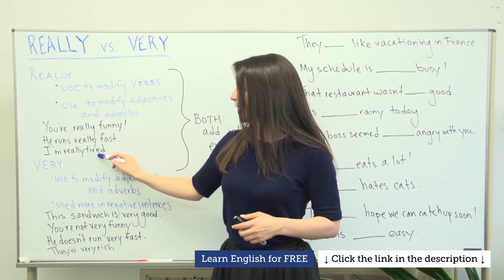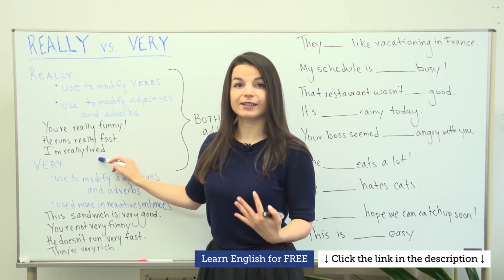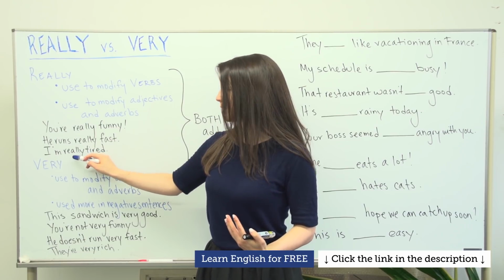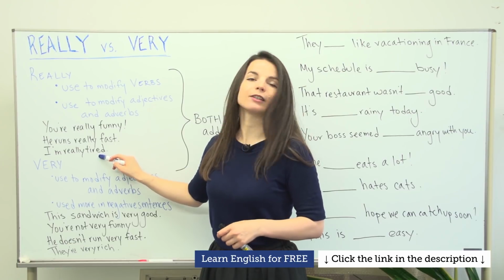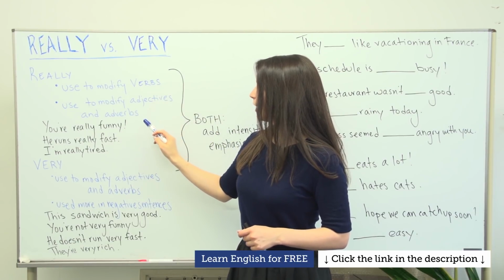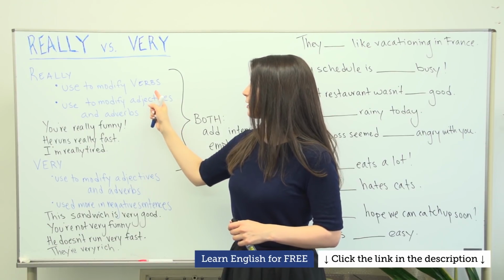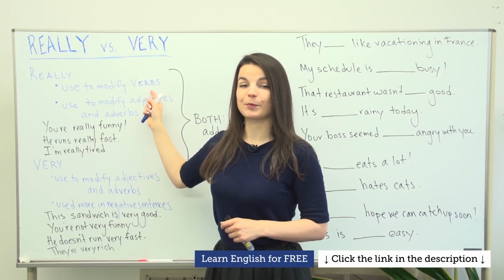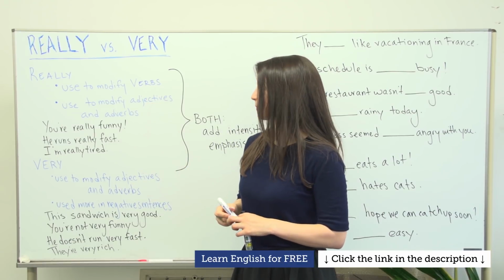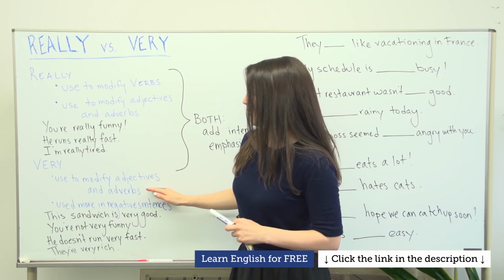Finally, I have the adjective tired. I'm really tired. So we emphasize tired by placing really before the adjective. So we can use really to modify verbs, and we can use it to modify adjectives. Okay, we'll talk a little bit more about the verbs part a little bit later. Let's go on to very, though.